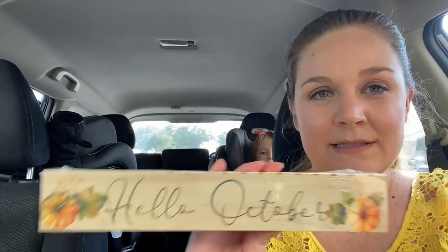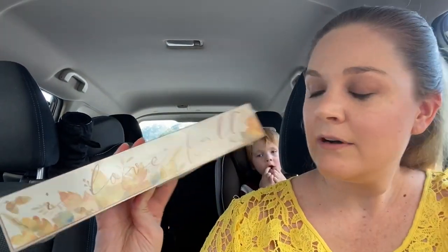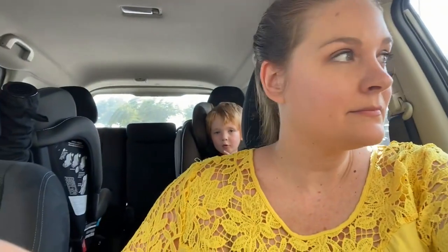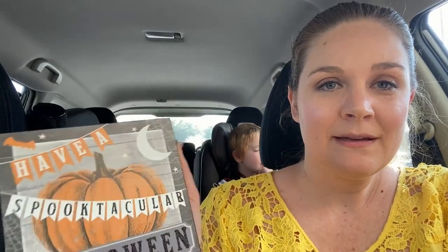I got a few of these. This one says Hello October. This one says I love fall most of all. And harvest wishes. And then I got 'Tis the season to be spooky. So this is actually Halloween I got. I mean, we do kind of have some at home, but we're adding to our collection of fall and Halloween stuff. And then here is Have a Spooktacular Halloween.